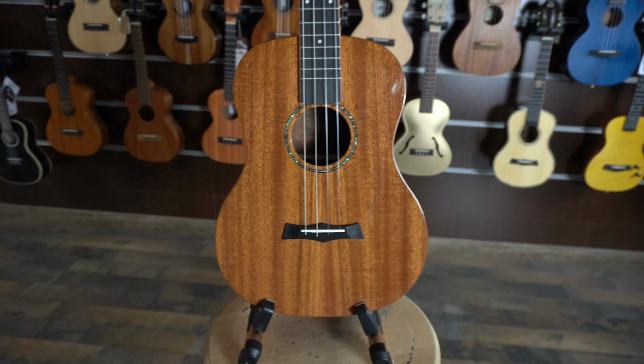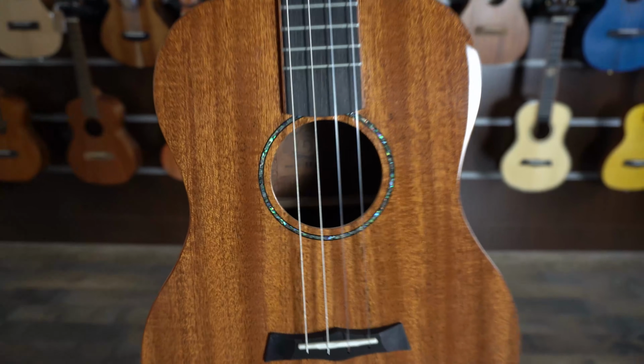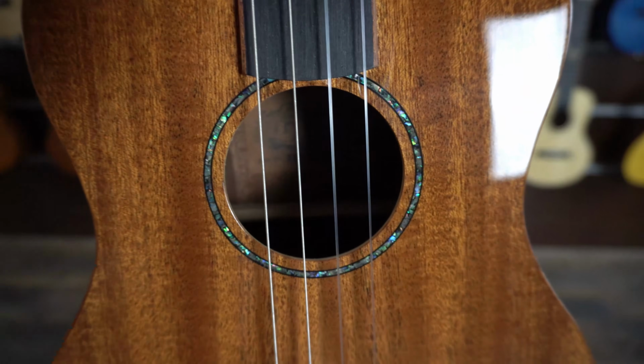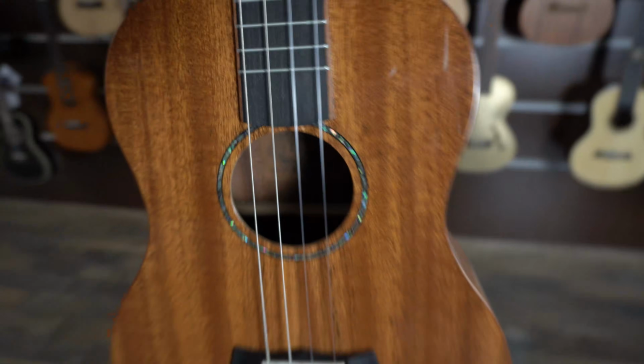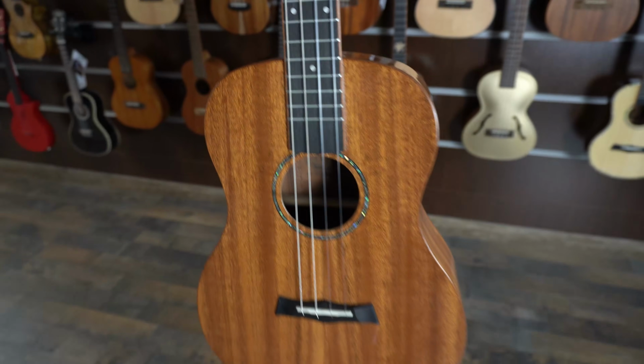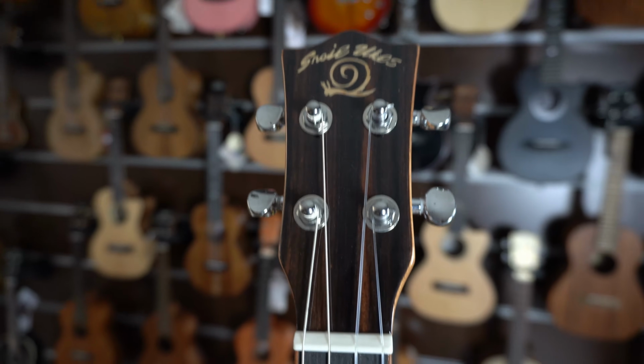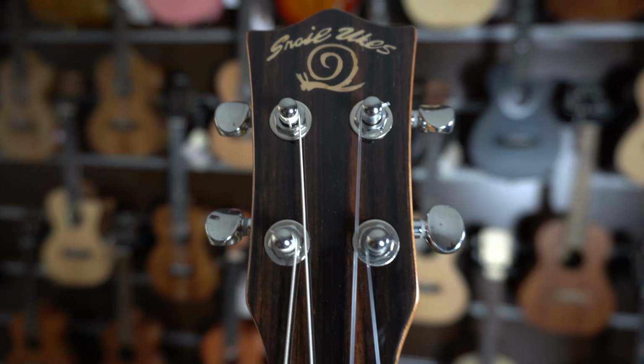The Snail has a 35mm nut width, once again a slightly shorter scale length. It's not quite 19 inches, it's more of a 20.2 inch scale length, so shorter than say a Kala or a Flight. So a little bit easier to play if you're somebody who struggles with high string tension or somebody who wants a snappier, brighter sound. The SUB-M1 is a solid choice for anyone out there looking to try a baritone for the first time. Let's give it a play and see what you think.